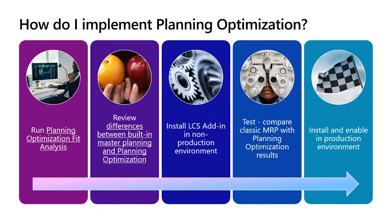It's important to note that when you enable planning optimization, it's effective for all items and all legal entities. You cannot have a subset of entities running planning optimization. It's all of your legal entities.